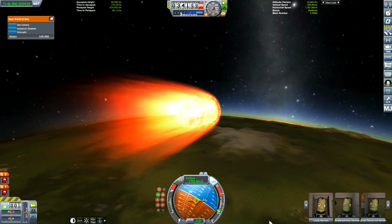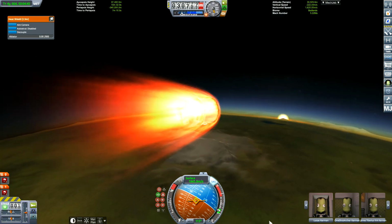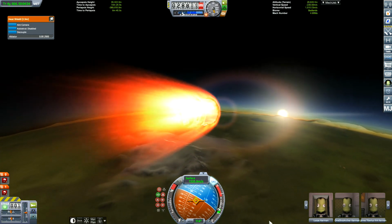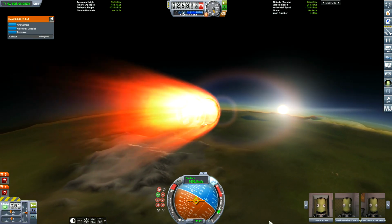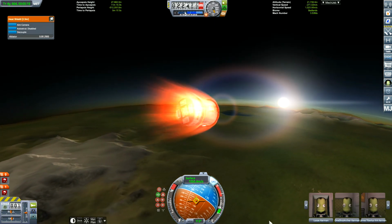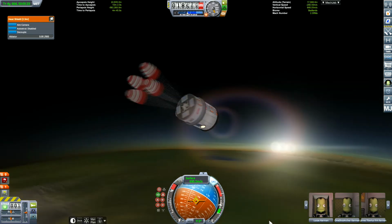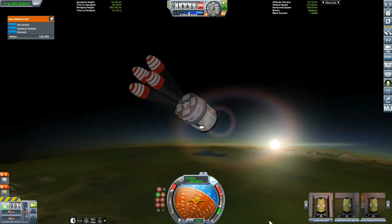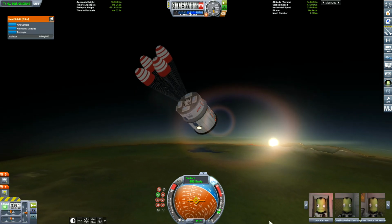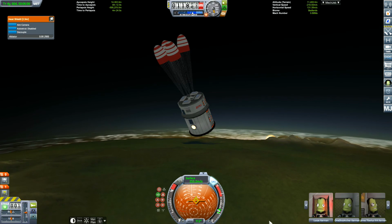And oh dear, here we go through the thickest part of the atmosphere. I'm surprised we haven't exploded yet, but the speed is under 1,500 meters per second. This is why you need to do multiple passes. But the Kerbals have survived. The drogue chutes are open. We are done. We have brought the chocolate, the precious chocolate, back to Kerbin.